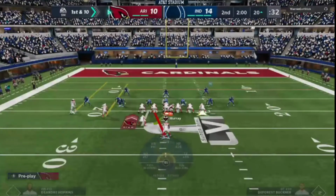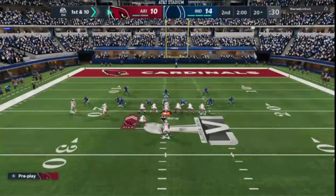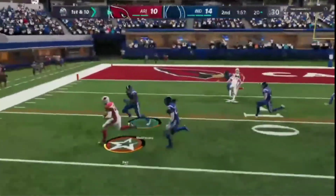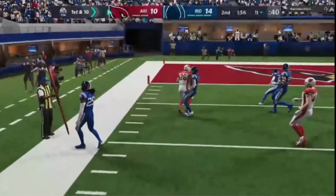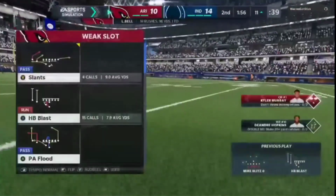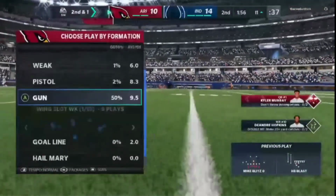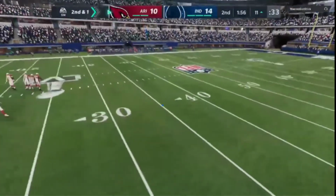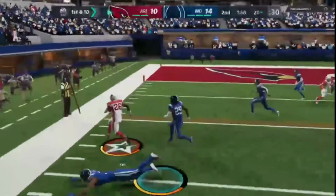Do you hold him here, or do you let him go to 17-14? I don't know, but I do something really good right there. Even though I missed a tackle, I click on and I beat him to the sideline, because I knew he was going to try to get outside. So my idea was that was a potential touchdown.